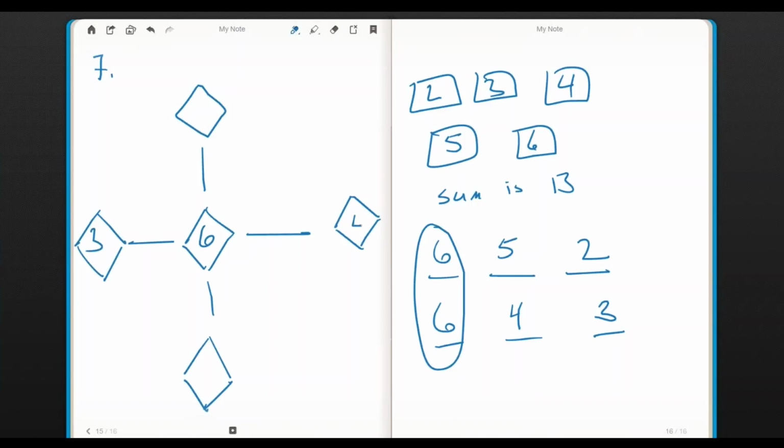So if it's 3 and 4 and 6 and 2 and 5 and 6, again, the order does not matter. Where you put them in the diamonds, which location doesn't matter, as long as the 3, 4, and 6 are in a line and the 2, 5, and 6 are in a line.